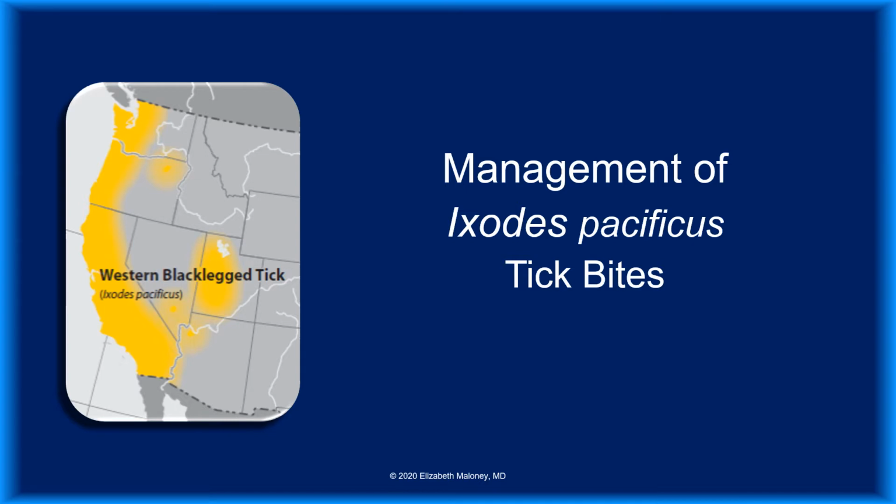The CDC estimates that the annual incidence of Lyme disease exceeds 300,000. This value does not include many patients who are diagnosed with Lyme disease without meeting the CDC's strict surveillance case definition. While most patients were unaware of the tick bite that gave them Lyme disease, proper management of known bites should help to reduce that number.